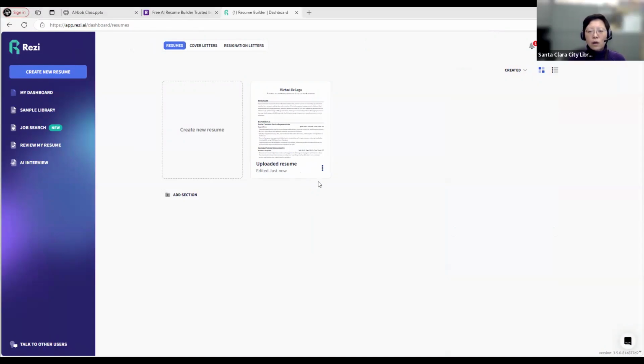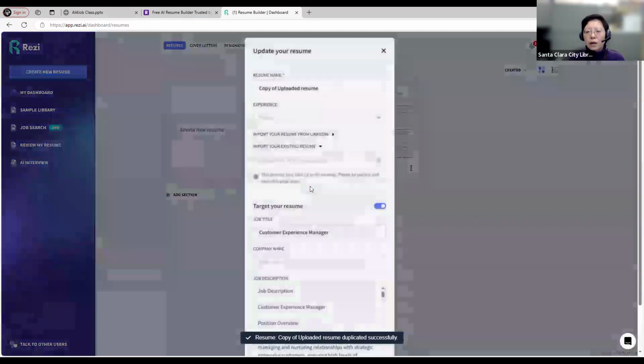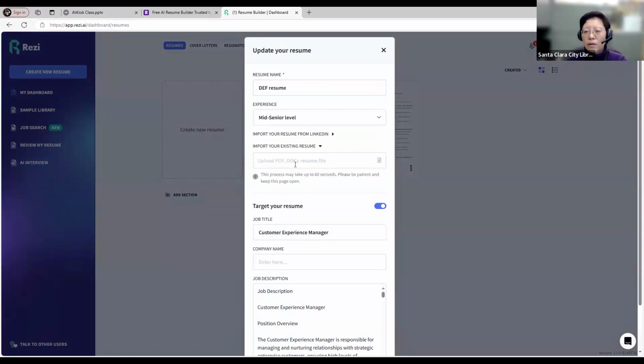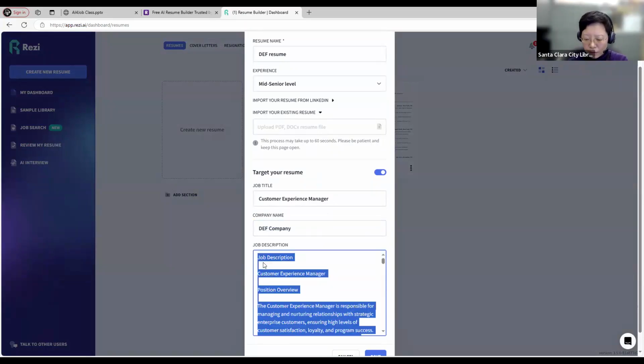And how can we quickly adapt this existing resume to the DEF company? It's super easy. Let's say you duplicate and edit, and we'll give it a new name, DEF resume. The experience we want to apply for is mid-senior level. And since we already have this existing resume, we just post the job description from DEF.